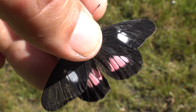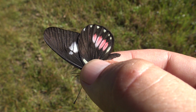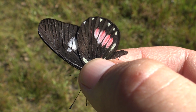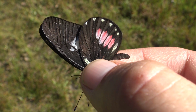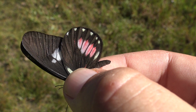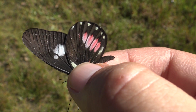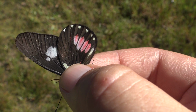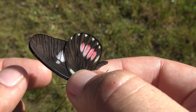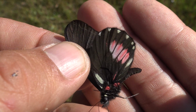And if we open the wings, it looks like this. It looks almost... Can you guys believe that this is a Prepona butterfly? I mean, you probably can because I already told you before I caught it, so I kind of spoiled the mystery. But man, that's so cool. This is mimicking a swallowtail species. Wow. Just take a look at that. So unusual.